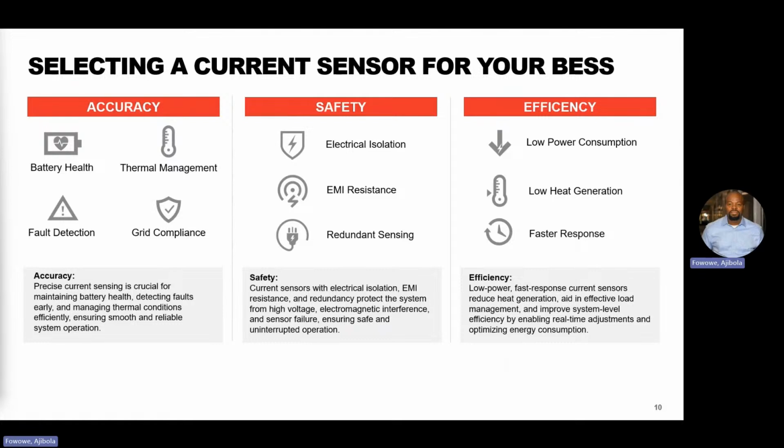You also want to prevent overcharging and overdischarging, and an accurate current sensor just helps you to maintain a proper state of charge and the depth of discharge. Inaccuracies can lead to overcharging or overdischarging, which degrades battery health over time and reduces its lifespan.